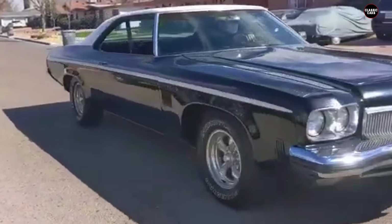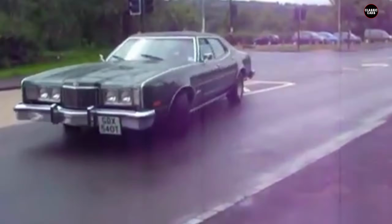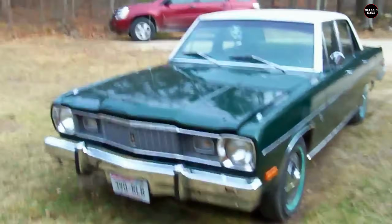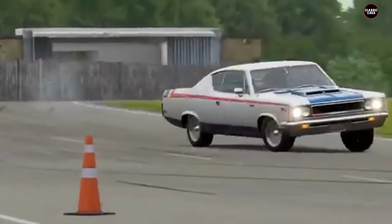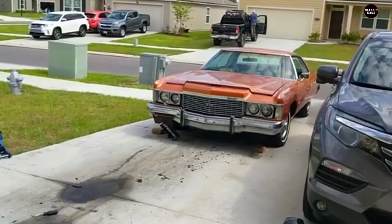Here's a list of 13 of the worst cars from the 1970s that were so bad, they were often associated with being affordable only for those with tight budgets. These cars suffered from poor quality, bad design, or mechanical issues that left them notorious for their cheapness and unreliability.